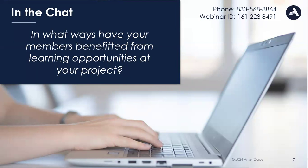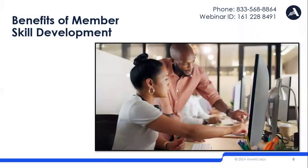So thank you so much for participating in this activity. We're going to expand on your ideas and discuss why skill development matters to VISTA. It's helpful to think about skill development as having layers of impact. We can categorize the benefits of skill development into three main layers based on who's benefiting: the member, the project, and all of AmeriCorps.